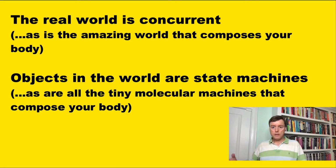And all the tiny molecular machines that compose your body are also state machines. Each cell inside your body is a molecular machine. It's actually tremendously complex what's going on inside just a single cell in your body. And of course you have massive numbers of cells which are not identical to each other. They're very differentiated, even though they all originate from the same exact DNA.